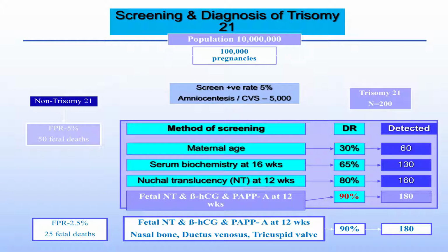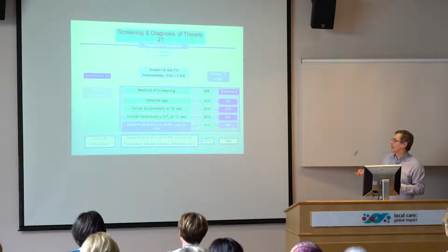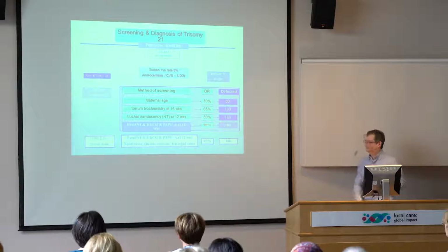Screening is something that in singletons, you've seen this slide 1,000 times or similar slides to it, I'm sure, whereby the screening test we tend to offer these days is a combination of nuchal translucency and biochemical markers. And that will roughly give you a detection rate of about 90%.